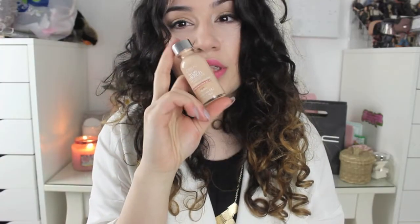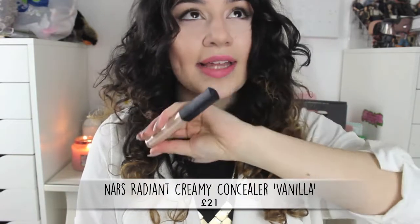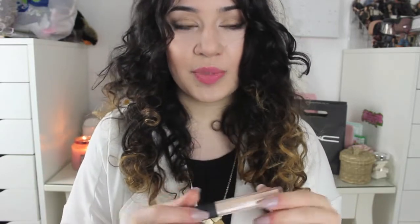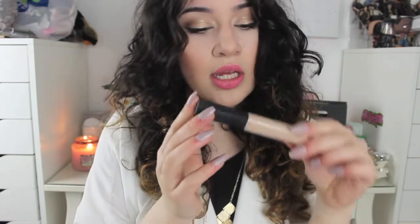But if you are in America, then you can pick this up in your local drugstore. I got this from CVS. I'm sure you can get it in Target and Walgreens, you know, places like that. So my next favourite is actually a concealer, and this is the NARS Creamy Concealer that everyone has been raving about, and I bought this a while back and I never really used it that much just because it was expensive. This is £21.